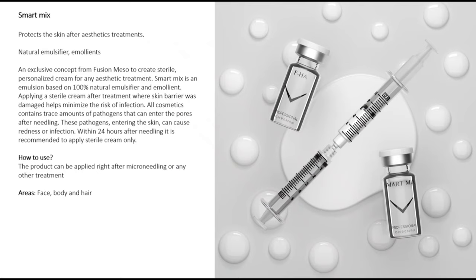We're going to talk about Smart Mix. Now, Smart Mix is what I keep telling you about, the post-procedure serum that we're going to use in all the treatments, whether it's hair, face, or body. At the end, when you finish the procedure, you have to add a cream, but we can't take a cream from a jar because it can have contamination. We need to create something sterile because we are breaking through the skin.